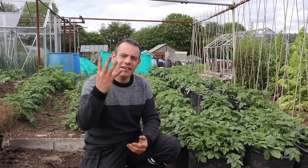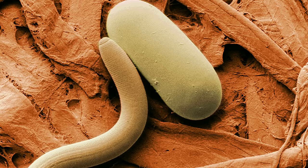Now, if you've used slug traps before, you will have seen this liquid, and sometimes it can get a little bit smelly, but don't throw it out because it can be used in the very next method. Slug control method number four, that's nematodes. Now, nematodes are the slug's arch enemy.